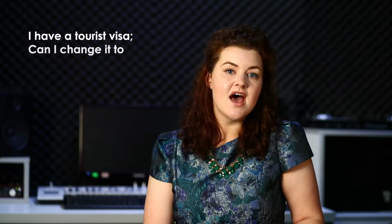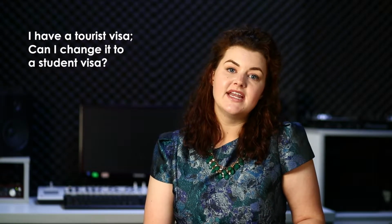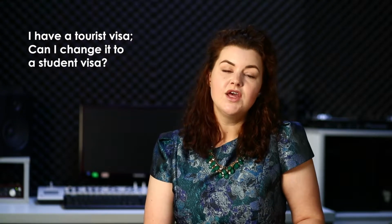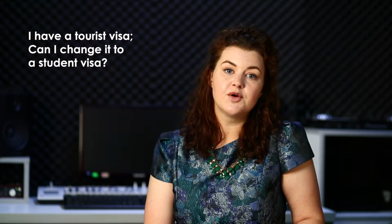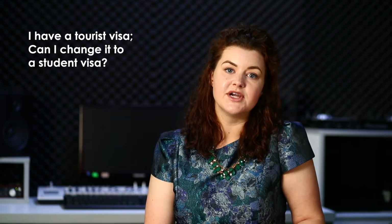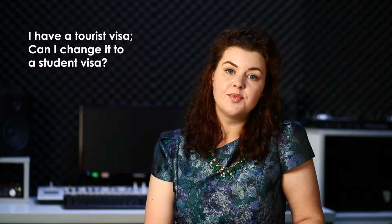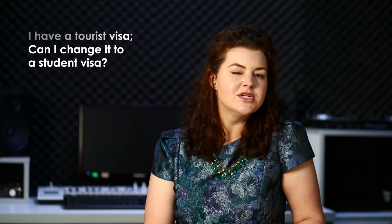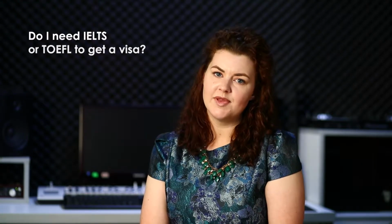It's possible, but not likely. If you enter the United States on a B1, B2 visa and decide that you want to study, you will need to file a request to change your status with USCIS, or U.S. Citizenship and Immigration Services. Now, part of that approval process is that you have to provide evidence that you entered the country without the intent to study, which might be hard to do if you're asking this question. As Facebook would say, it's complicated.